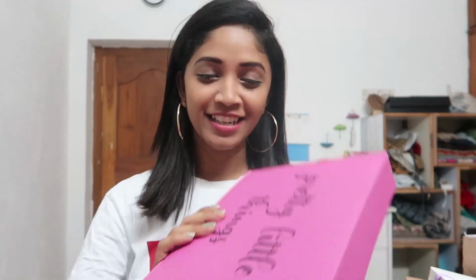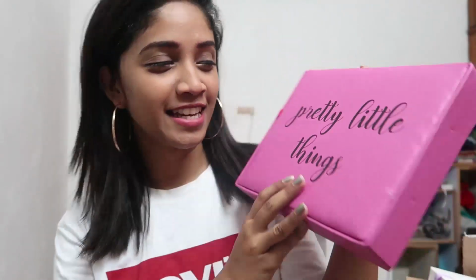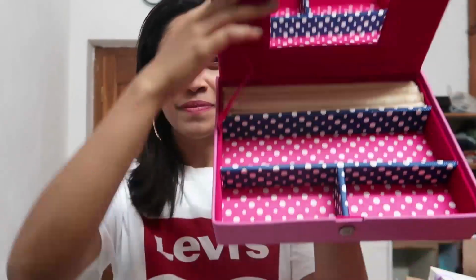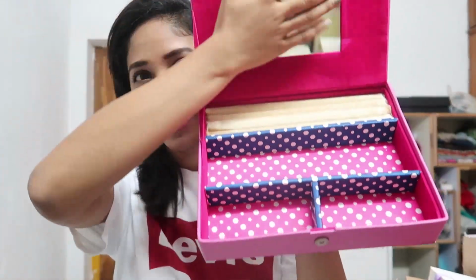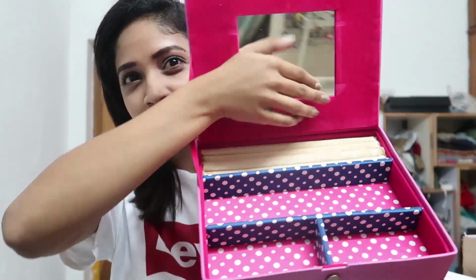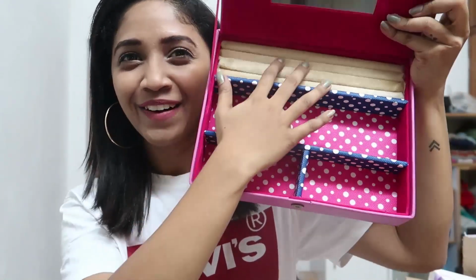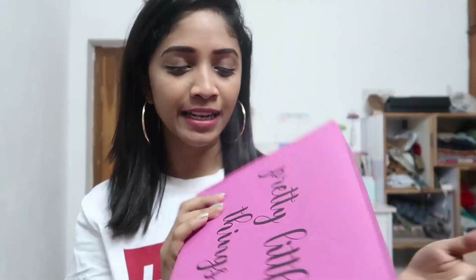The first thing I have here, I am liking what I'm seeing right now. It says Pretty Little Things. It's a jewelry box. Oh, how good is that? Wow, I can't even close it. Okay, whatever. Just see my camera, okay? Oh my god, I love this. Probably I'll give it to my mom, because I don't really like jewelry and stuff, so I don't really have a lot of jewelry.